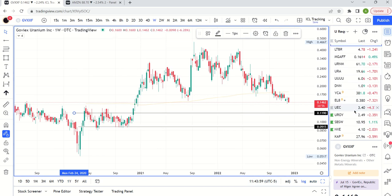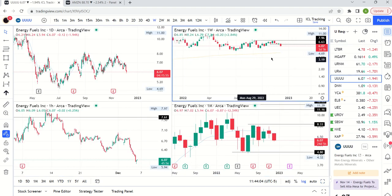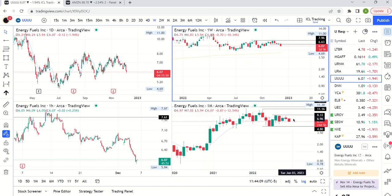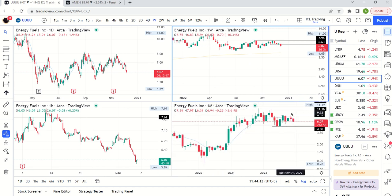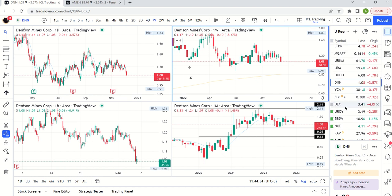What's next? Let's look at Energy Fuels. That one is ominously hovering above the 200-week moving average. I see 480 in the cards for this one. You can see, again, similar story to all these. We've had a lot of consolidation the last several months. If we're starting a real trending move, that could mean we're going to test the lower end of those consolidation boxes. For Denison, that is roughly 91 cents, right? So that's another 20-ish percent down from there. If that does not hold, we enter no man's land between 95 cents and 63 cents, roughly speaking.